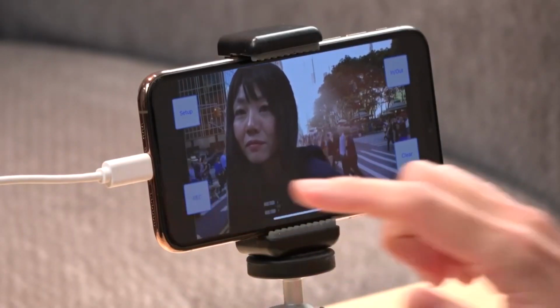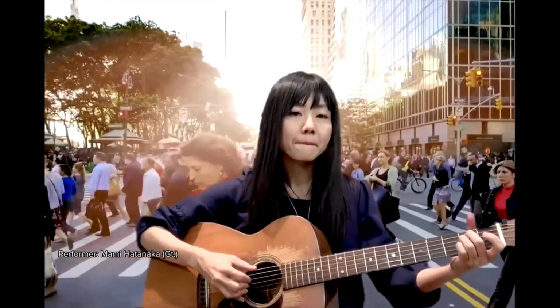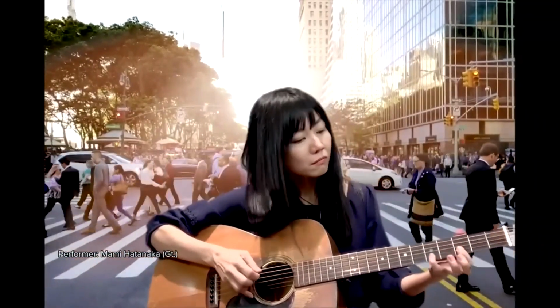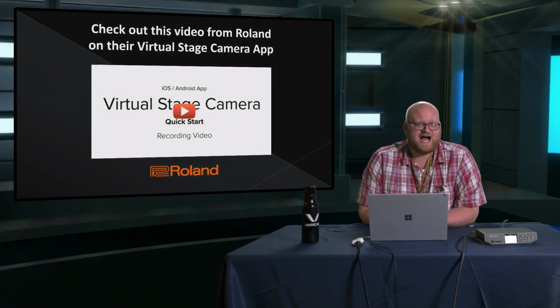And you can totally reach a whole new audience, record this, upload these videos to YouTube, because content is absolutely key. And here's a preview of what it actually looked at. That's actually a pretty cool device that it's able to figure all that stuff out. So that was the Roland Virtual Stage Camera. Highly recommend it. I actually can't wait to play with that one more.